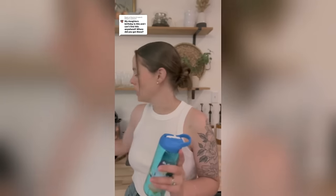Would be easier. I got the water bottles in a 2-pack from the Target dollar spot, and they have different lids. It's one like this and then one like this. The 2-pack was $3, so $1.50 each. I got some people saying that they would have a hard time taking stuff out of the cup.